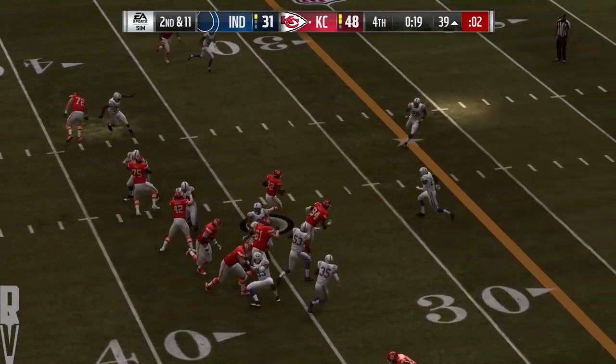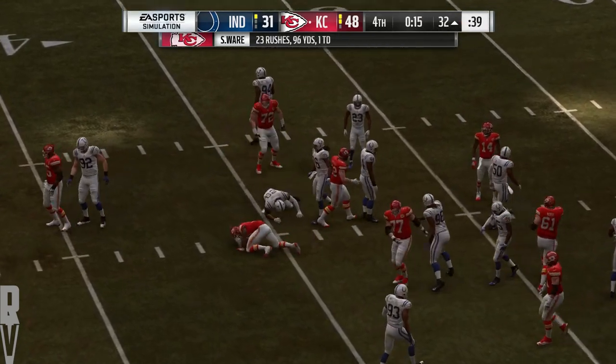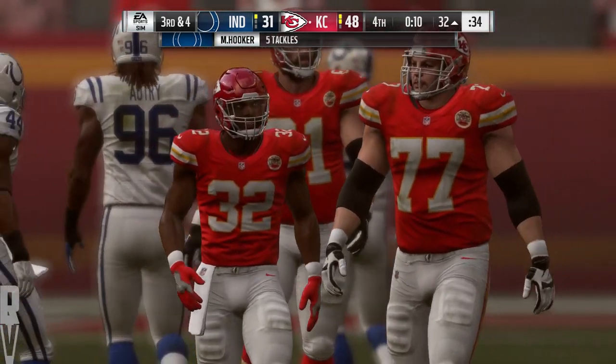And they'll go with a ground attack here. And down inside the 35, he goes to the 32-yard line. 7 yards on the carry, make it 3rd and 4 coming up.